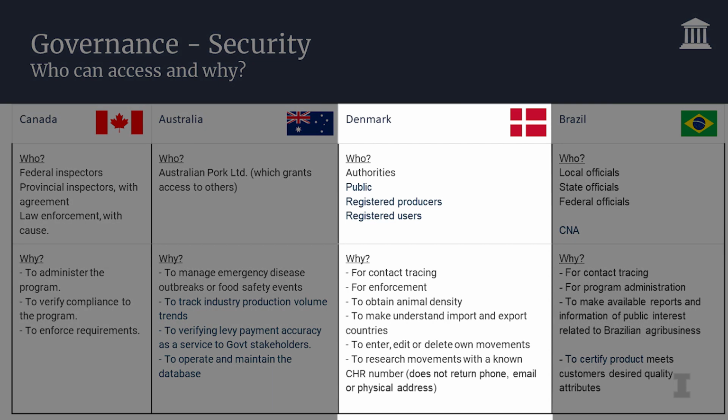In Denmark, producers can access the data in order to add, edit, and delete their own movements. There can also be registered users that can access the database in order to research specific sites or CHR numbers. But when they get information out of the database, the privately identifying information is not returned. Things like emails and phone numbers in specific locations, that's not returned. But they can understand the volume of movements from a specific place. And finally, in Denmark, the public can access the database.